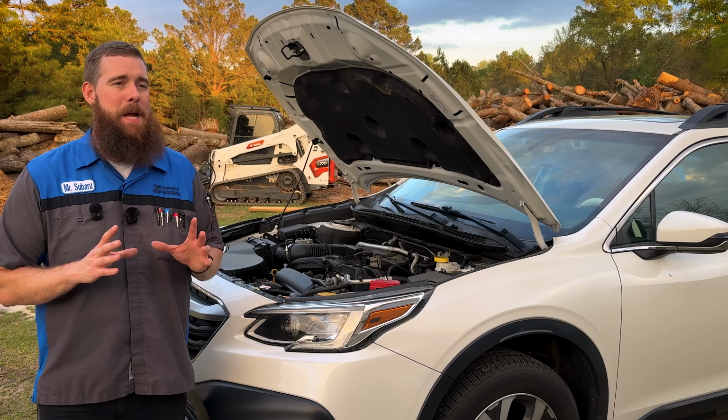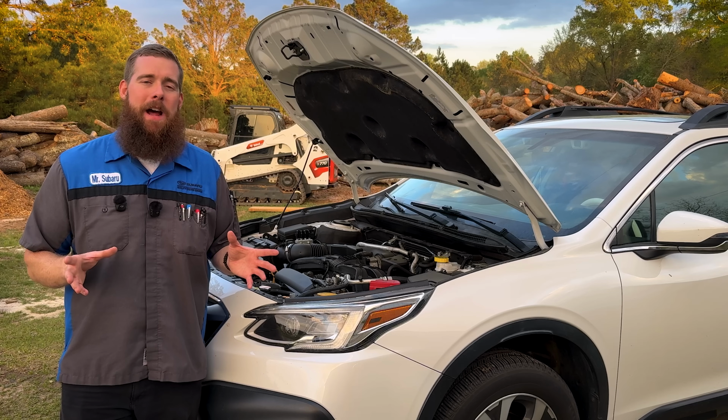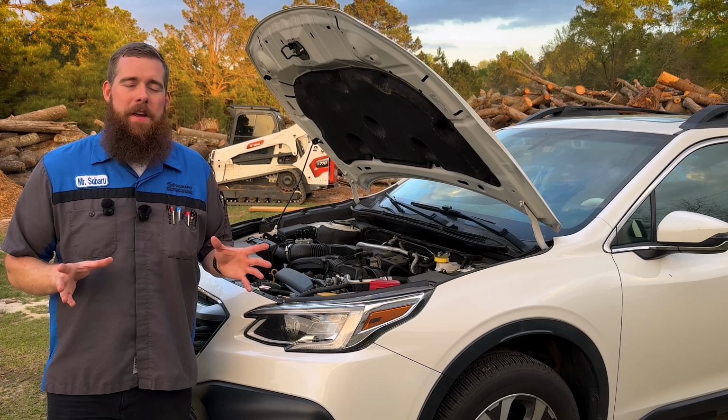The car will be fresh, ready to go in a matter of days once the parts arrive and get put on.